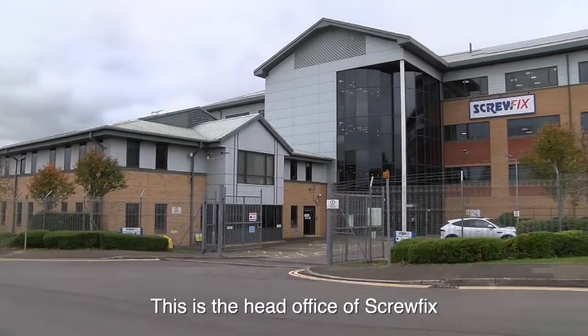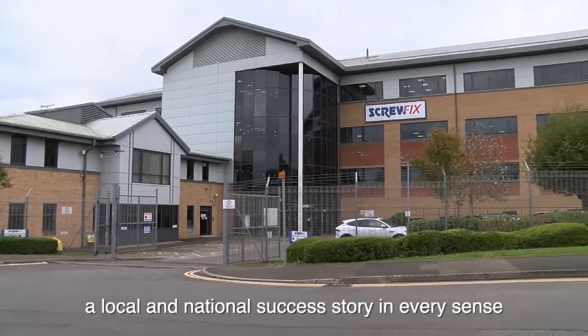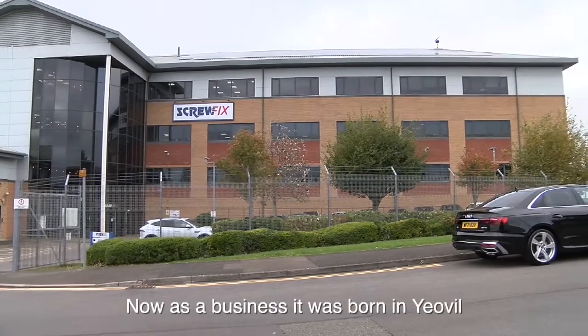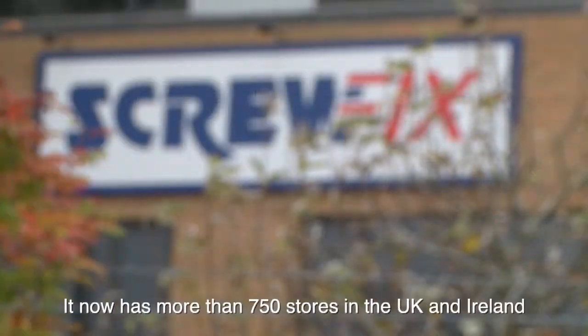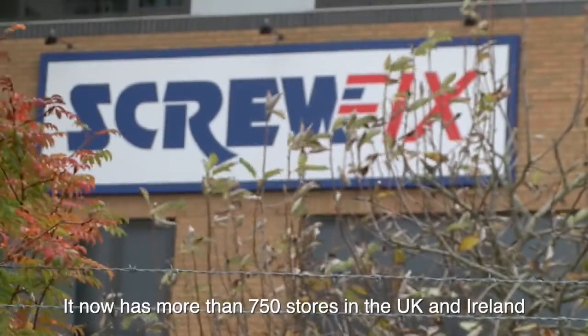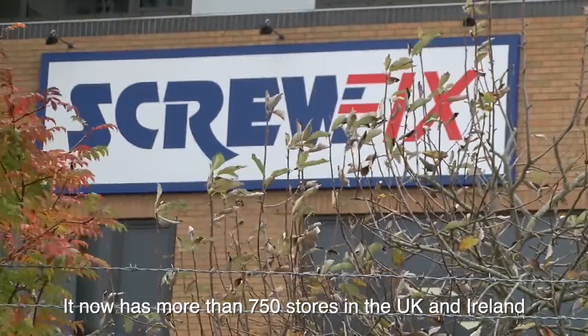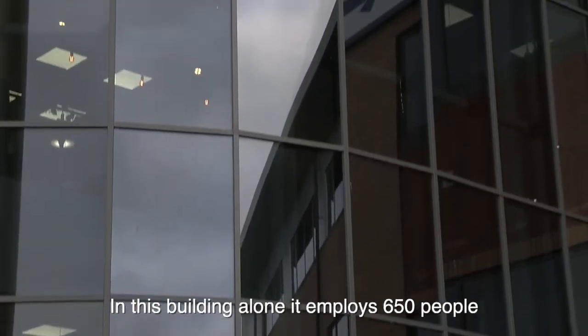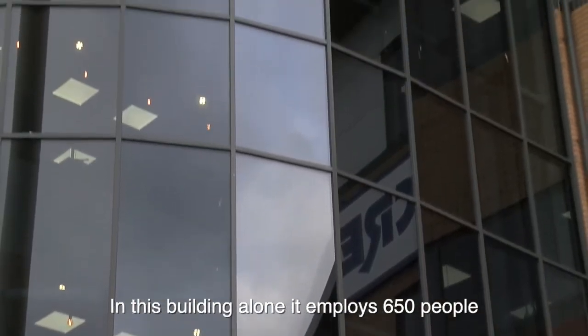This is the head office of Screwfix, a local and national success story in every sense. Now, as a business, it was born in Yeovil. It now has more than 750 stores in the UK and Ireland, but it is proud of its local roots. In this building alone, it employs 650 people.